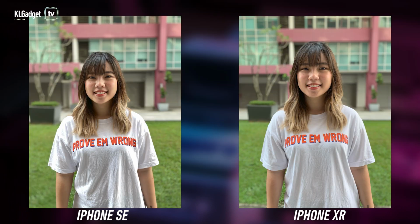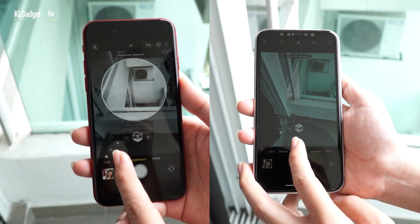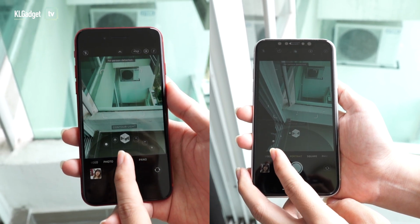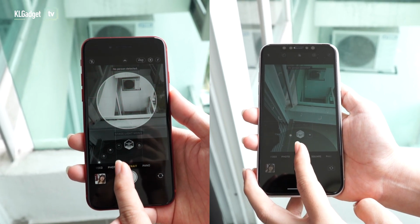When I turn on the portrait mode, I notice both devices are alright at edge detection, but if you zoom in, then you'll notice the flaws and the blurriness at some parts. Interestingly, portrait shots on the iPhone SE are much sharper than the iPhone XR. And even though I don't usually use the portrait effects, I do want to point out that the iPhone SE has 6, while the XR only has 3. Sadly, both are unable to detect non-humans as subjects.